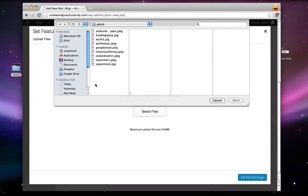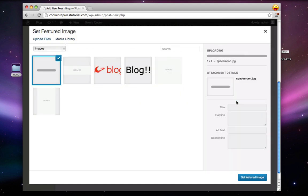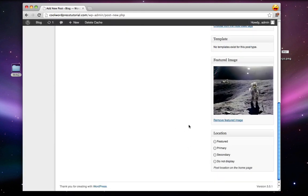Now you don't have to resize these images or anything, but just make sure they're fairly big and not tiny little images. So I'll pick my first image, which is right here. Click Open and click Set Featured Image. And then you want to set the location to featured. So this is how you control where your articles will be displayed. So I want this on my featured image slider, so I'll set featured.